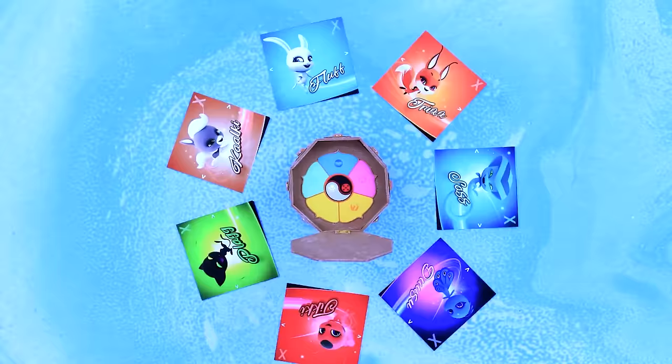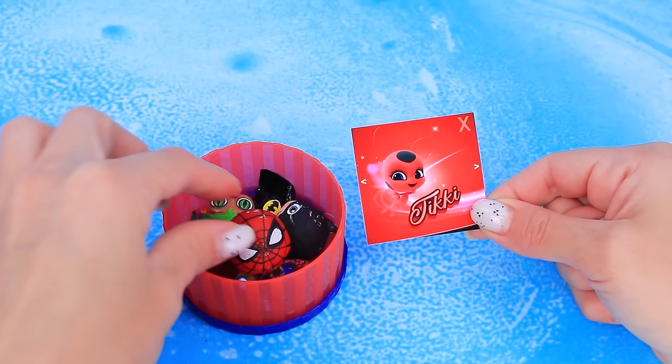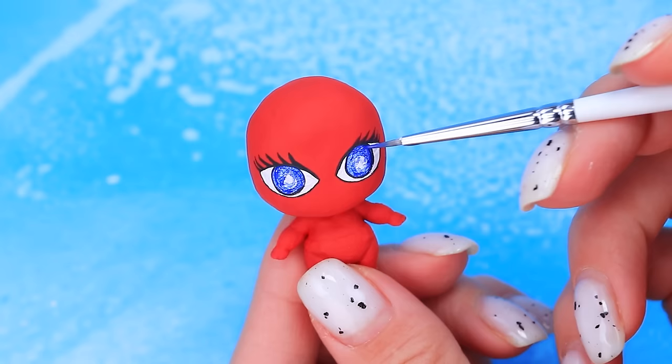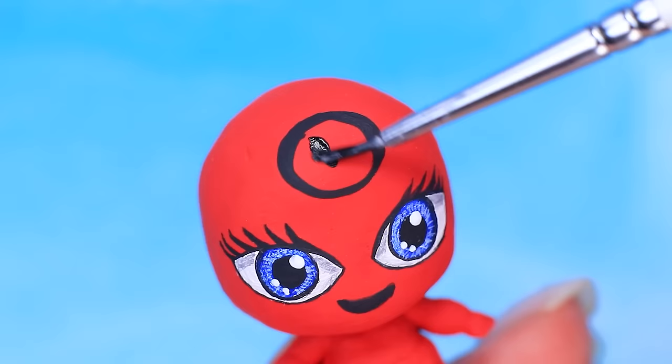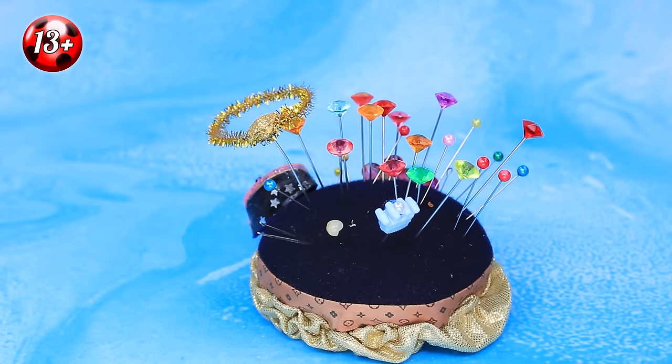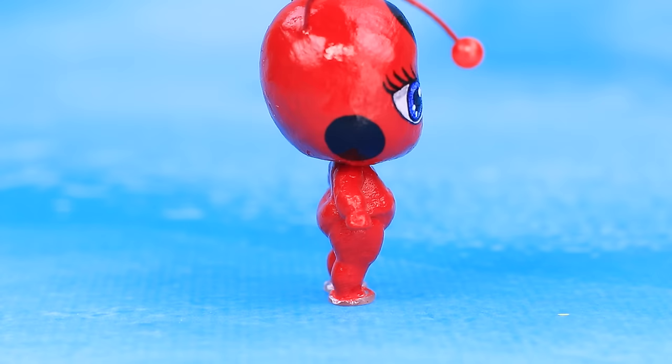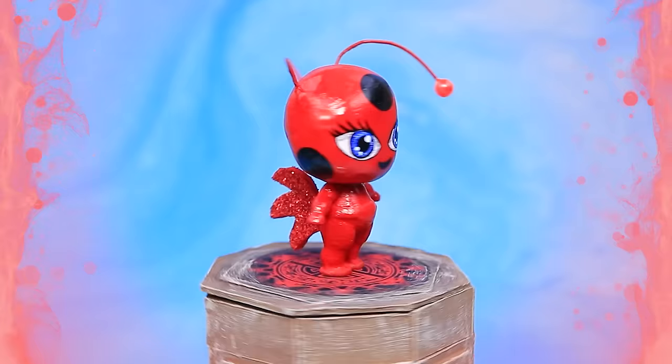The miraculous box! Tiki! Let's pick a doll! Let's paint it white! Wami magic! Outline the eyes! Adorable! Grab a pin. Bend it. Shiny tail. Little Tiki is just lovely.